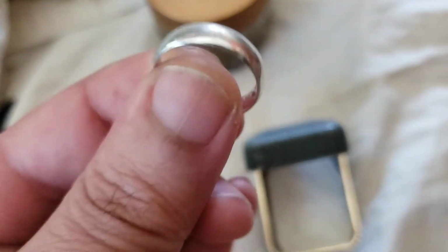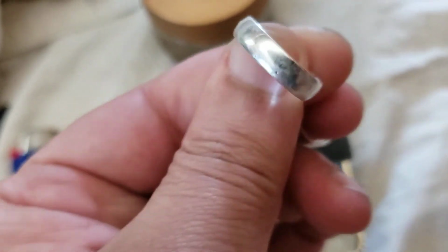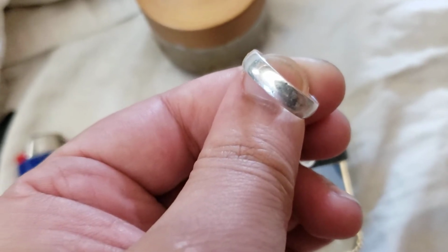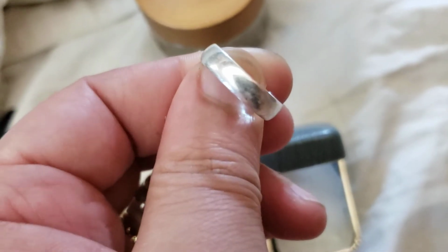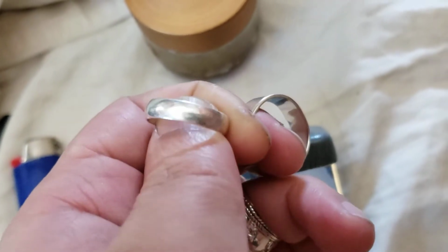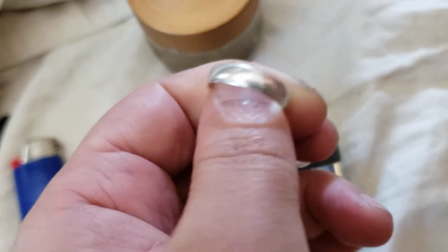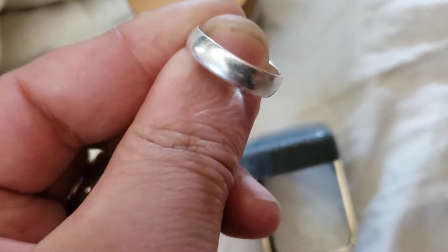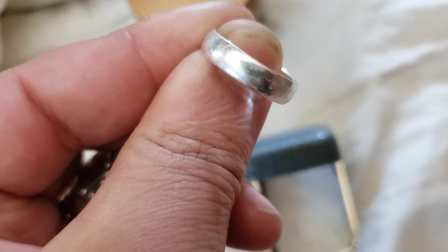So platinum is very interesting. I love talking about platinum because it's used in so many things that a lot of people don't really know. 50% of the world's platinum is actually used in electronics and cars, which I think is kind of crazy. But anyways, it's a great catalytic converter.